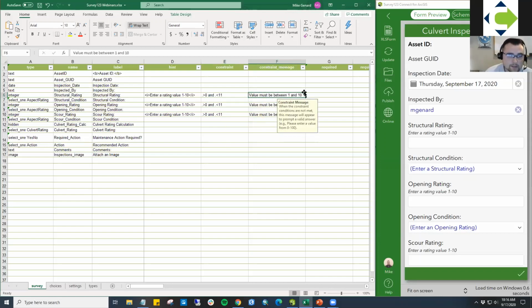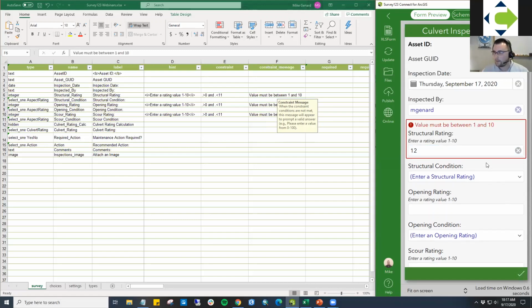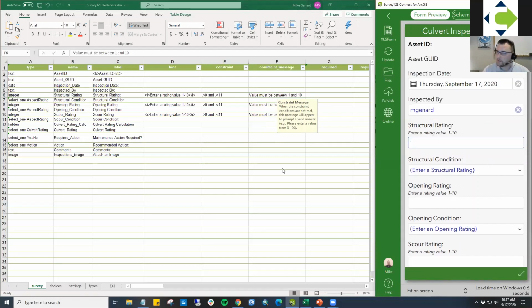A constraint message is just a helpful message that a user will get if they fall outside of those constraints. So for instance, if I try to enter 12, that does not meet our constraints. When I go to submit my survey, it's going to tell me there's a warning here: your value must be between 1 and 10. That's our constraint message. So that's how some of those will help narrow some of the inputs your end users will be able to give you, and it'll show a helpful message for them: hey, this is why it didn't work, it has to be such and such a value.